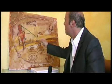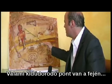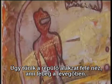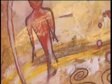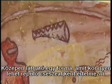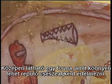There's some kind of bulbous point on his head. And then he seems to be looking in the direction of this kind of aeriform shape that seems to be floating in the air. Now, in the centre, you have a shape there that could easily be interpreted as a flying saucer.